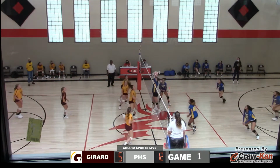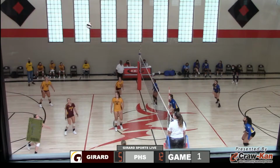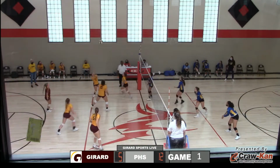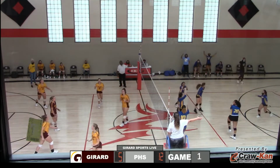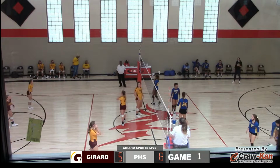Pouch will set it. Cullen will tip it. Back set by Parsons, and nice job by Pouch just to get underneath it. Now she'll get the ball across for the Trojans. Tip, Senecat, Pouch. Pouch will throw it back across. And another kill by the Parsons Vikings, 13 to 5. Parsons Vikings leads your Trojans.